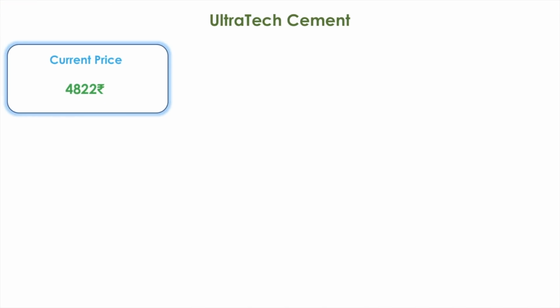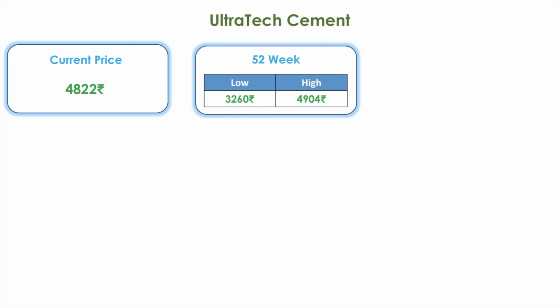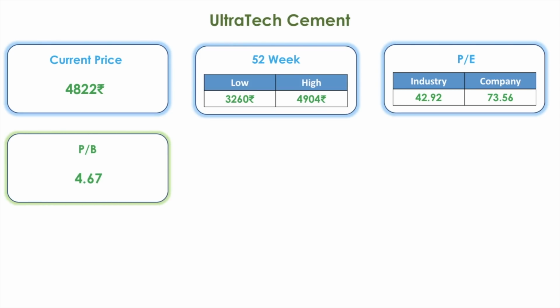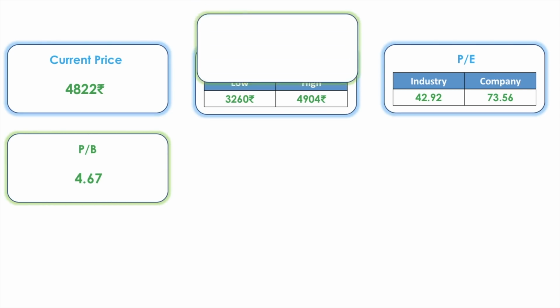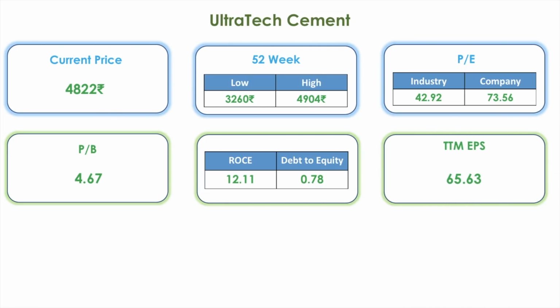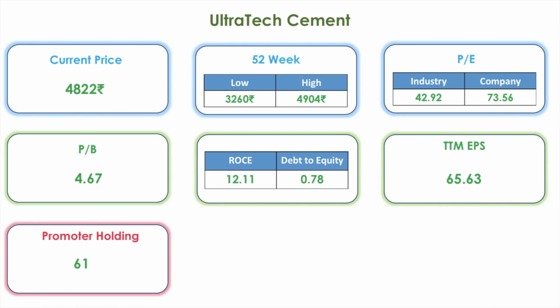Next one in the list is UltraTech Cement. Its current share price is 4,822 rupees. The 52-week low is 3,260, whereas the high is 4,904. The industry PE is 42, whereas the company PE is 73. The PB is 4. The ROCE is 12, whereas the debt to equity is 0.78. The TTM EPS is 65. The promoter holding is 61%.